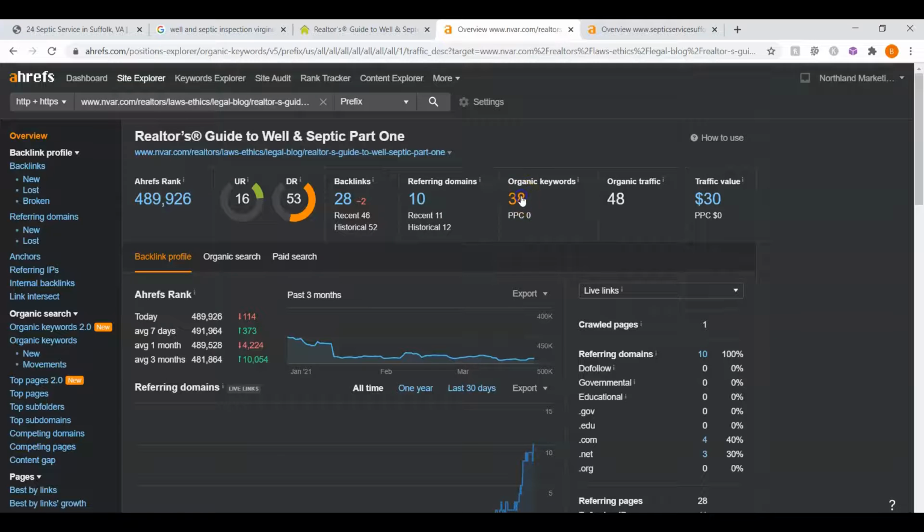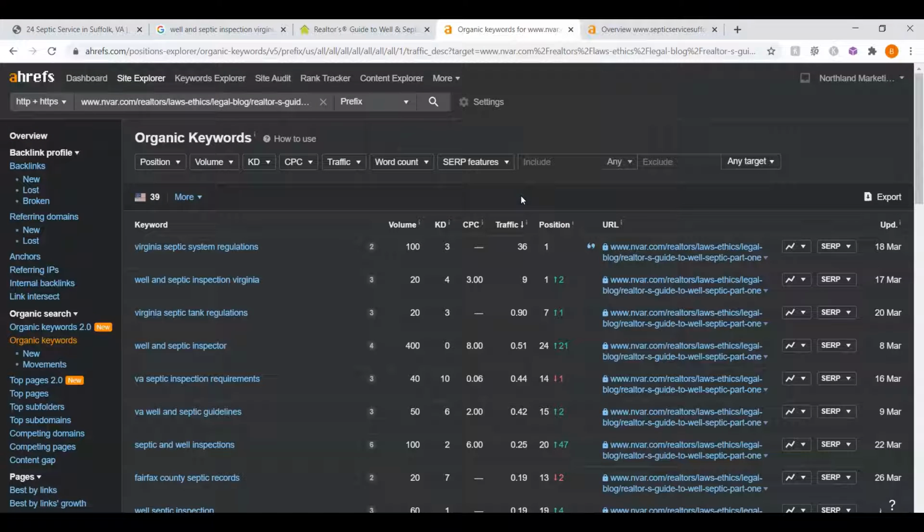I want to call attention to their organic keywords. These are the keywords within their content that we were speaking about before. Okay, so for example, Virginia septic system regulations. There's approximately 100 people searching for that every month. They're in first. This isn't directly related to your website, but because there's a pretty large search volume, you're going to want to be showing up.